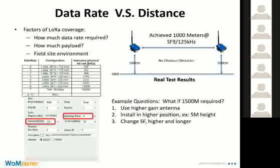As you can see, the theoretical data rate ranges from 250 bits per second to 50K bits per second in different configurations in terms of spreading factor and bandwidth. The rule is that a higher data rate results in a shorter distance. This factor can be easily set in the configuration utility here, so you can check the user manual for the configuration guide.